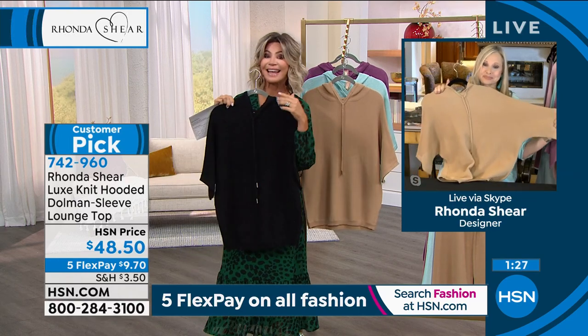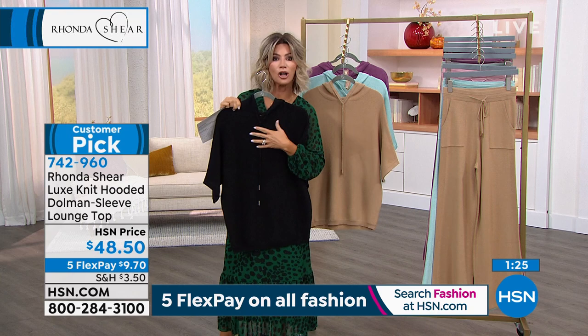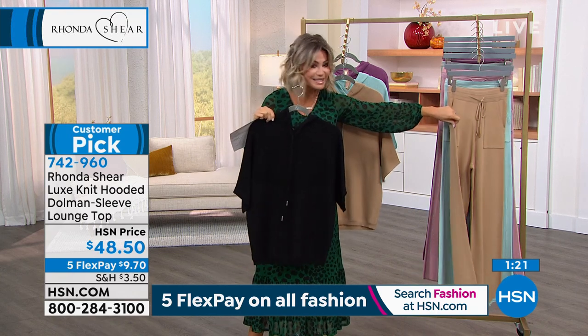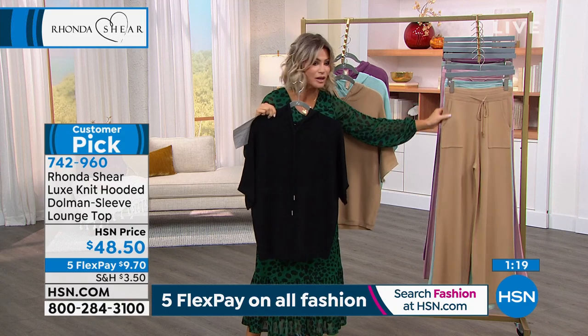I've seen this done in cashmere, where they're like $300 for the top, $300 for the bottom. Because when you look at the bottom, wait till you see the detail that she did. It almost looks like a trouser style.